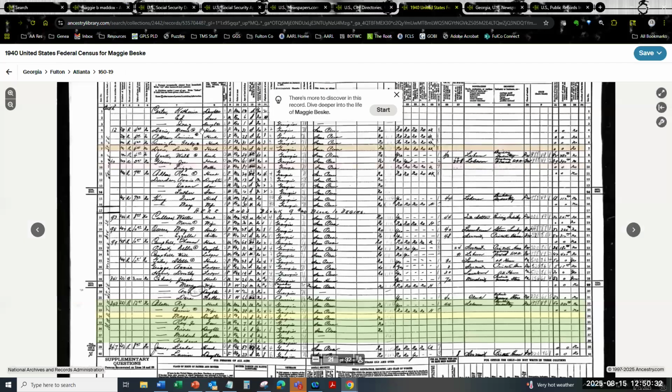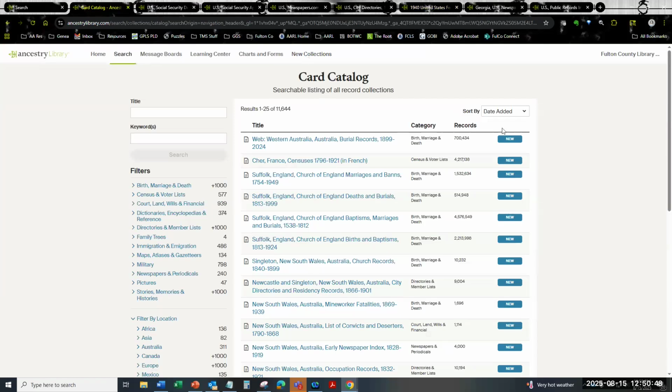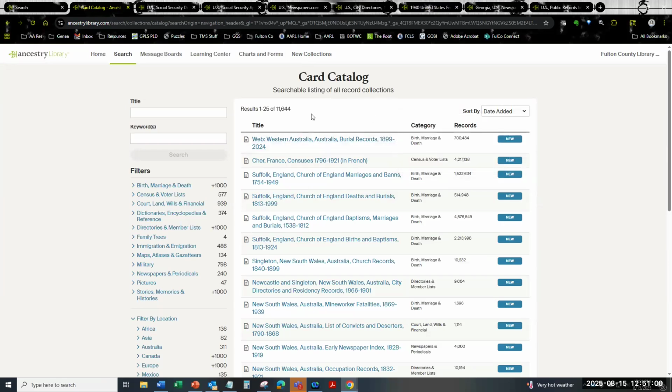So I'm going to take 5 more minutes to discuss a few other pieces of Ancestry. At the top are some navigation links. They've pulled out information about new collections. You'll see this notation on the side that says new, which means it was recently added. They're constantly updating and adding to these collections, so it's always important to do multiple searches at different points in time, because they may have added a resource that wasn't there 5 months ago, but now it may provide additional information about your family.